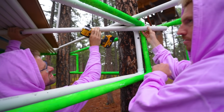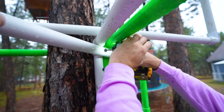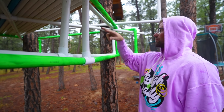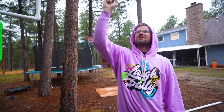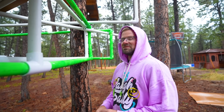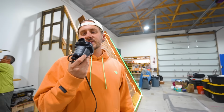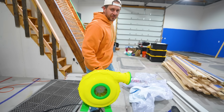Wondering how many pieces of PVC pipe I've used so far. I had 100 to start with, and I am currently at 2, 4, 6, 8, 10, 11, 12, 13, 14, 15, 45, almost 50 pieces. So I've used half my supply so far. This is 50 pieces of PVC. Pretty impressive. These pumps aren't cutting it, so I'm bringing out the big guns. I have the S11 air blower.